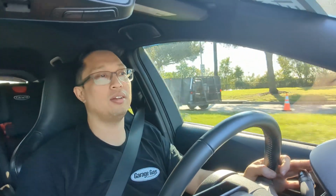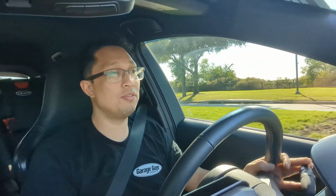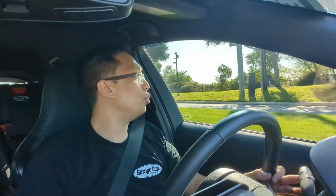I've heard mixed reviews. I heard some people say they love the AMSOIL, and some people say they hate it. It's kind of a mixed bag. I'll let you know if I like it or not. So far everything's working great, no major issues.